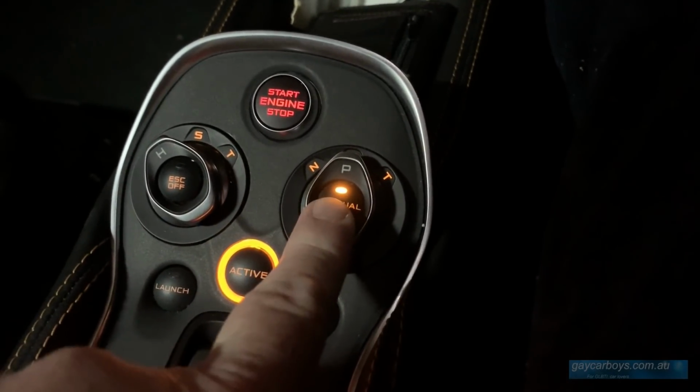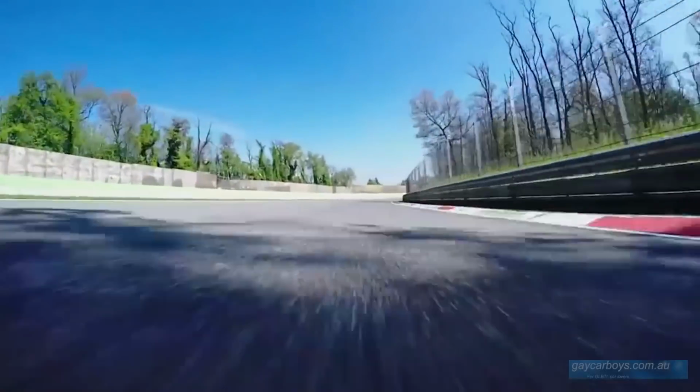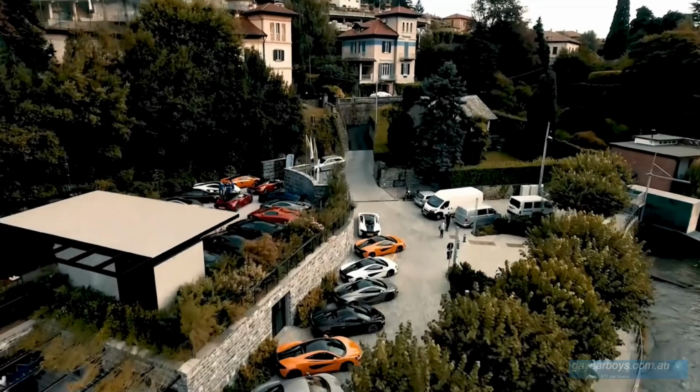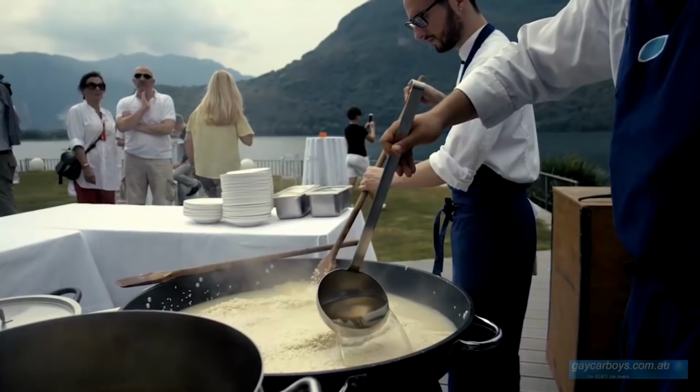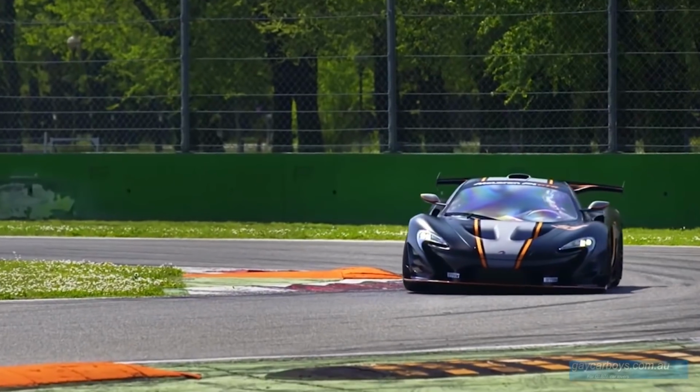We have Pirelli P Zeros, 225/35 R19s at the front and 285/35 R20s at the back. So this car costs money to keep on the road. Go to a track and you're going to shred those tyres in an afternoon.